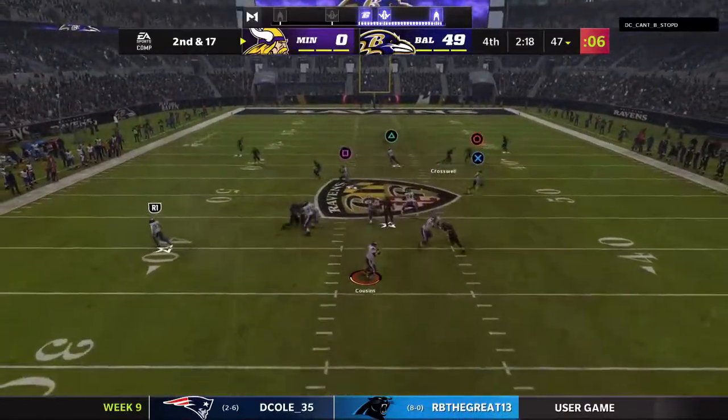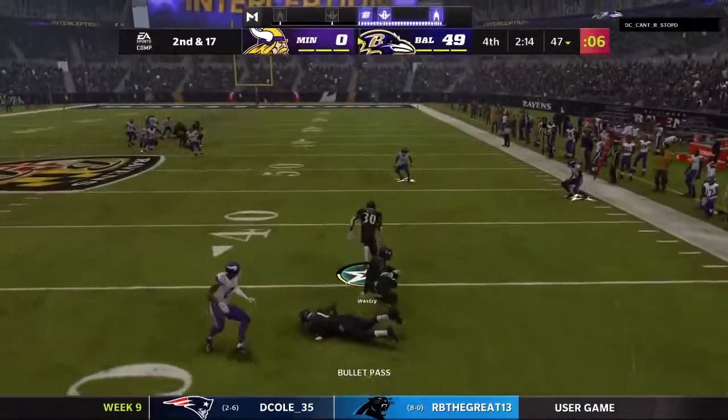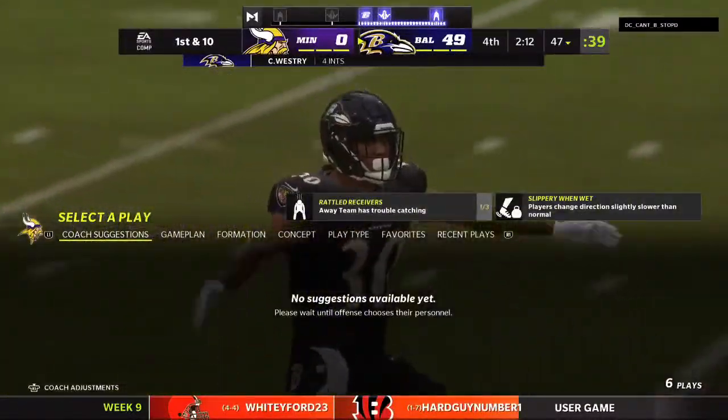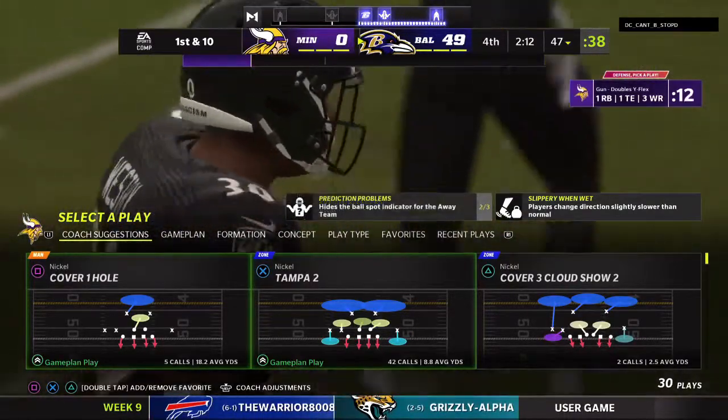Throwing, Cousins. And now here's another interception. Picked off at the 35. And the return stops just a few yards shy of midfield. They'll spot the ball at the 47-yard line.